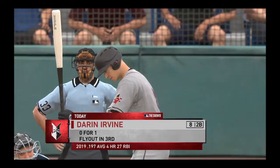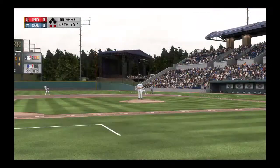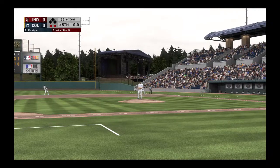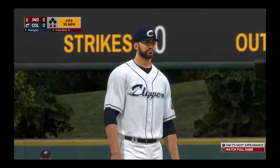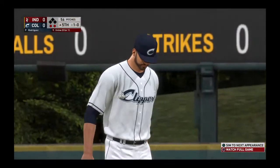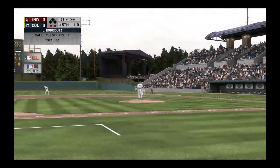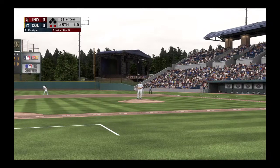So striding forward now, Darren Irvine comes into this at bat 0 for 1 in the ball game. Irvine. First pitch on its way. In tight here with the first pitch fastball, that's 1-0. All bets are off for the offense right now. This guy's got a low pitch count. He's attacking his zone. They have to get more aggressive. This guy's not going anywhere.